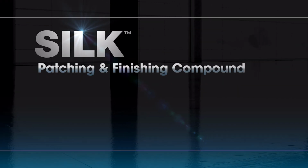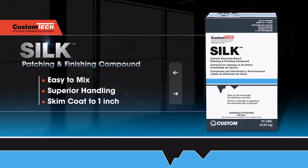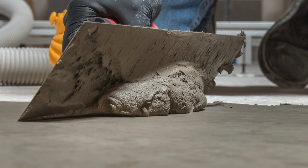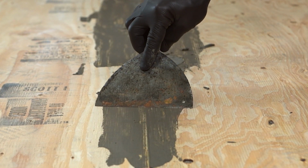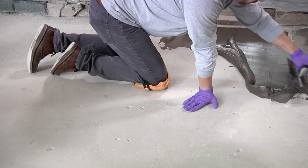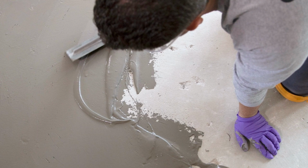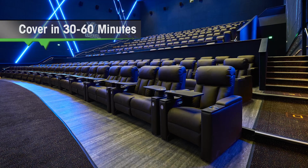Silk Patching and Finishing Compound. This smooth as silk patch provides a flat and sound finish to a variety of substrates. With its proprietary formula, Silk permits exact water ratios for superior mixing and handling. There's no need to overwater and jeopardize performance strength, so it's ideal for skim coats or patching up to 1 inch deep. Plus, rapid setting Silk allows most floor coverings in as little as 30 minutes.